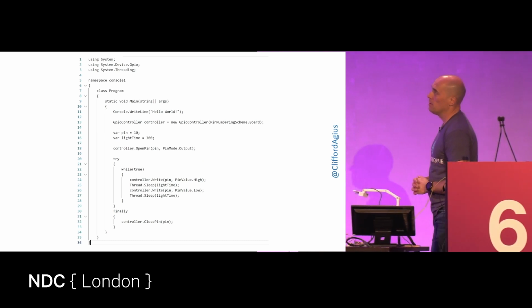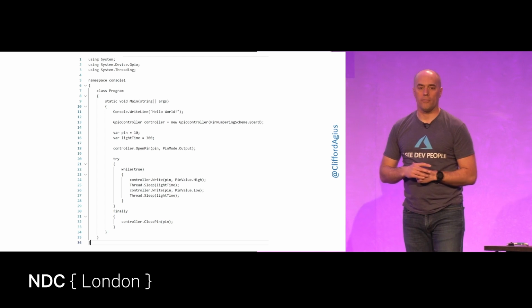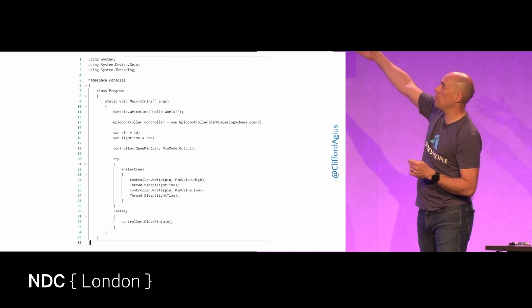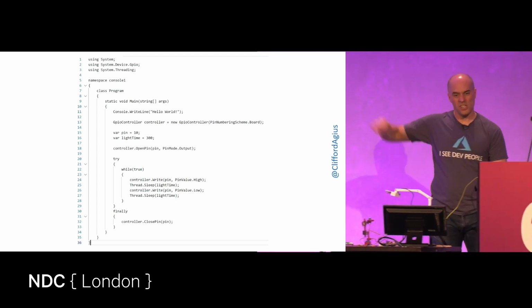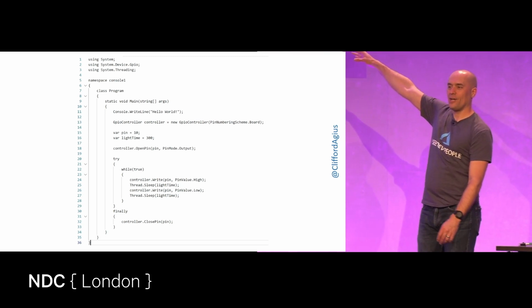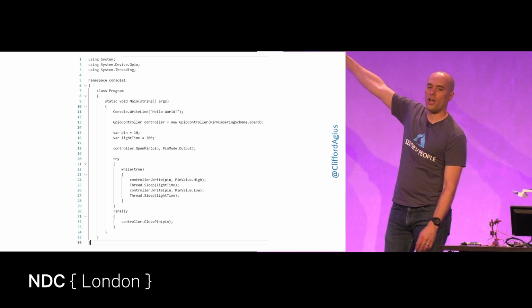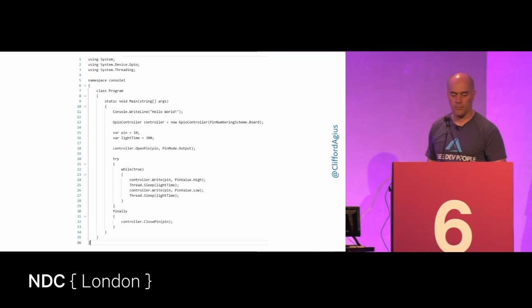But if we look at the C# code for this, this is just a console app that we're running. And we set the pin, set a light time, and then we got a while loop that goes over and does exactly the same as the Arduino code. But because it's in C#, I'm betting you look at this and think to yourself, I could do that. The Arduino one, you say, yeah, I'm uncomfortable, but I could do it. But instantly, it's in C#, you got your curly braces and everything else, and you're like, yeah, I'm happy. I can do that. I can make that work.